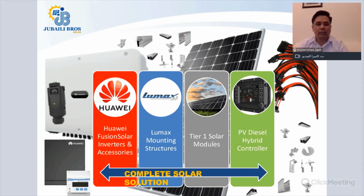So the key components that we supply are Huawei Fusion Solar Inverters and accessories, Lumax Energy Mounting Structure, which is a South African brand aluminum mounting structure. We work with Tier 1 solar PV modules. And we now have PV diesel hybrid controllers and respective solutions for making a solar setup in parallel to diesel generators as well.